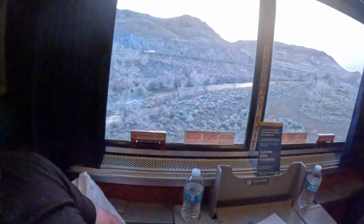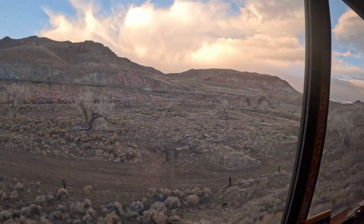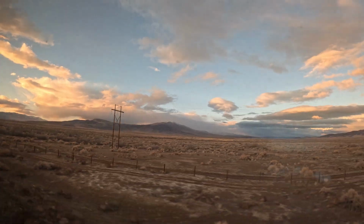He's going around all the rooms, asking everybody what dinner reservations they want. There was a 5:30 seating and also a 6:30 seating. Wow, look at that. You cannot beat that view. Anyways, there's a 5:30 and 6:30 seating, and since I just got on the train, I kind of want to relax a little bit, maybe watch the sunset. So I opted for the later 6:30.